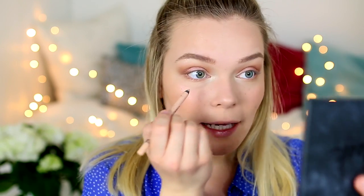I love doing this. I always put some sort of highlight in my inner corner because I feel like it really brightens up my eyes. Now I'm gonna take my Rimmel Scandalized eyeliner in the shade Nude, and I'm gonna apply that on my waterline.